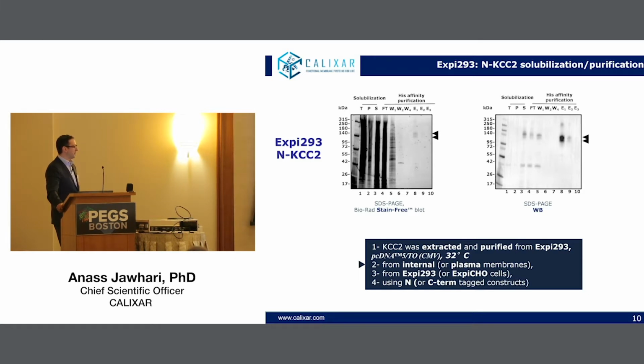And this was from internal, but also from plasma membrane. It was from XP293, but also from CHO cells. And this was, in this case, the N-terminus tag, but the C-terminus also worked the same. So it's really nice to see that this expression system allows us to have quite nicely purified protein.